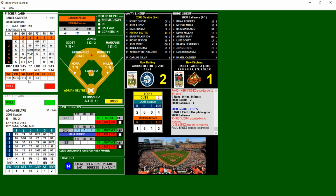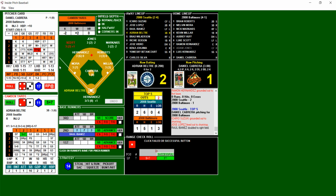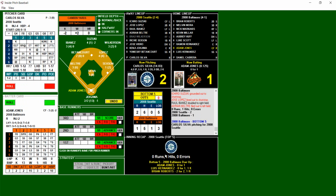Next up, it's going to be Adrian Beltre. Beltre is 0 for 2 on the day. Here's the pitch. 4-3 range play at Camden Yards. 2-1 single out there to Scott, so it's an S+7. But we do check his range. His range is a 3. That's a 1. He makes the play. Chases after it, follows it, and it goes plop right into the glove. So no runs, 1 hit, no errors, and 1 left on for the Mariners.